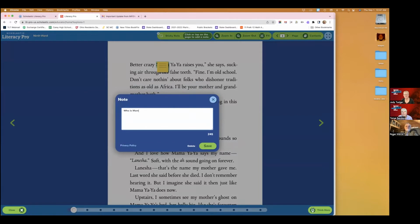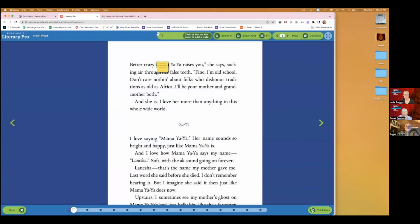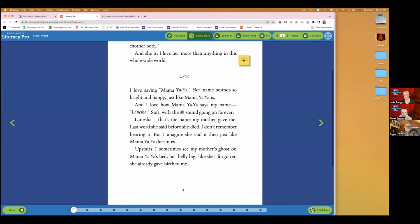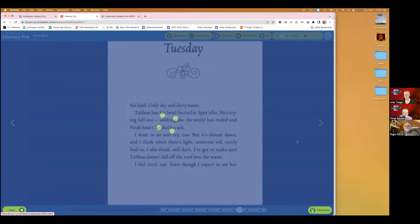Yeah, that's cool. And so the highlight tool and the note tool mimics some of the components of the online testing. Right. And the zooming in and zooming out. So I like that it's similar to the online testing. That sticky note was in the way, so you can drag those sticky notes over to the margins.